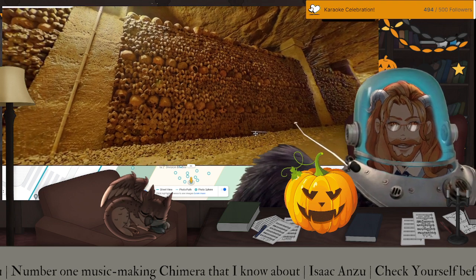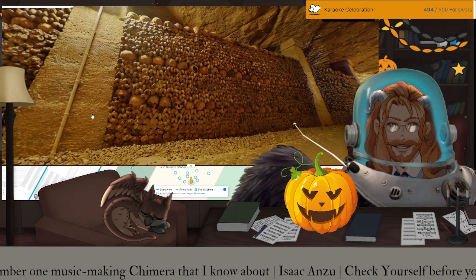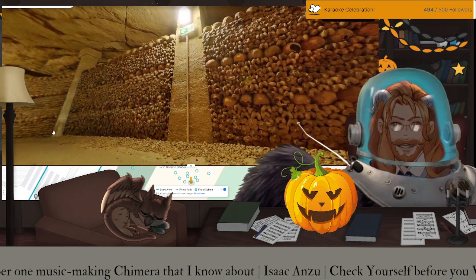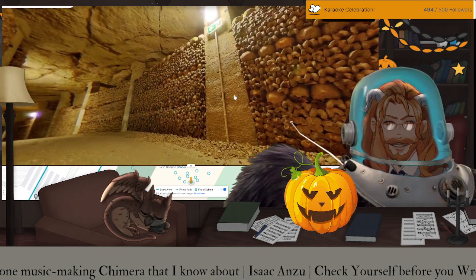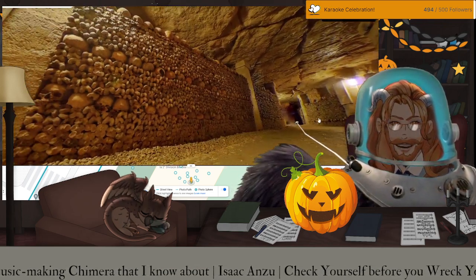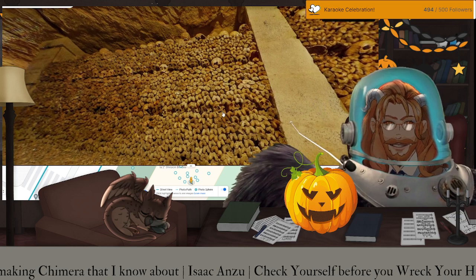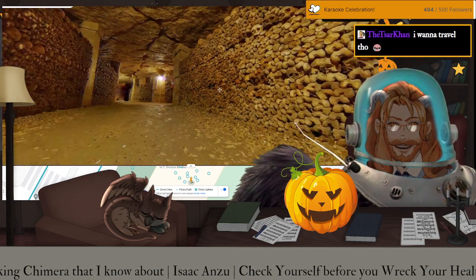Oh my God, those are all bones. Those are skulls and those are leg bones. Oh boy, that is a lot. That is way more than I expected. Millions indeed. Would be a pretty bumpy ride in a wheelchair.